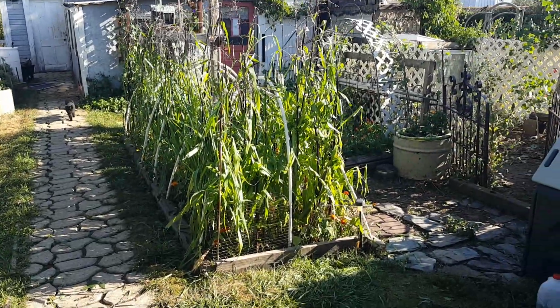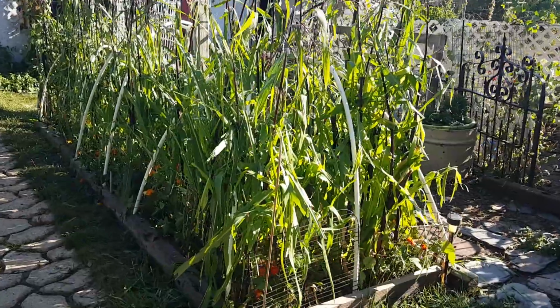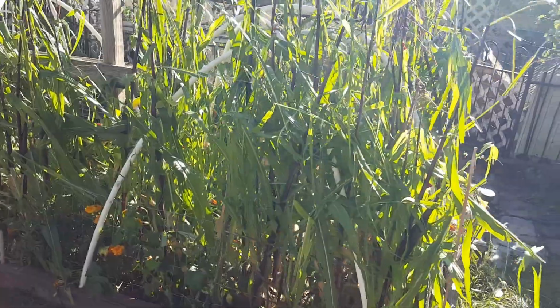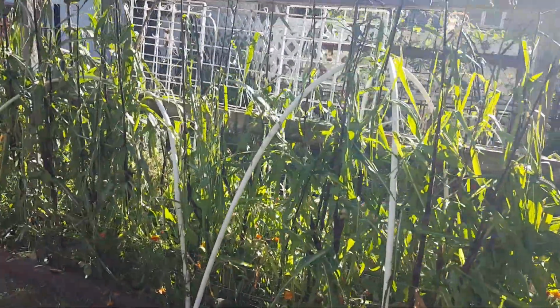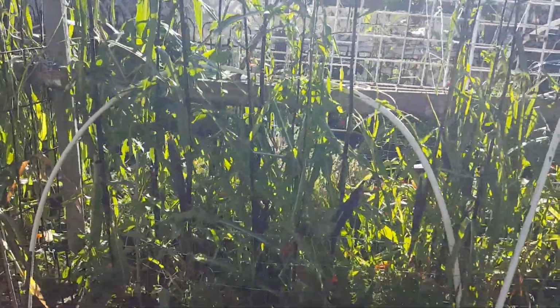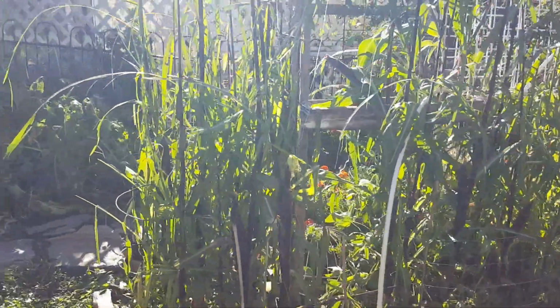If you look, a couple days ago I did a video of this very patch of corn. It's possible that it doesn't look like the ears are damaged, and those pipes did work, keeping it from flipping too much. So maybe I just need to prune the leaves, and we're just going to let it go and see what it does.